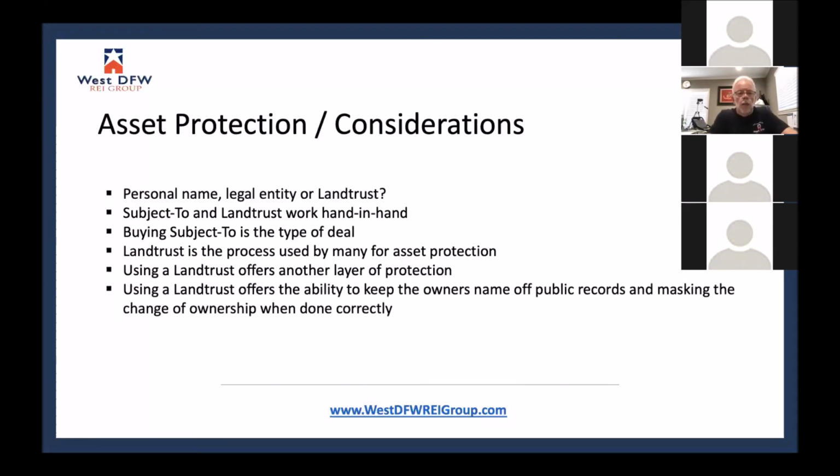It offers the ability for owners to keep their name off public records, and when used in certain ways, you can even mask the change of ownership, because you can sell the beneficial interest of the trust, and the trust name itself never changes. And the trust name is the owner of the property.